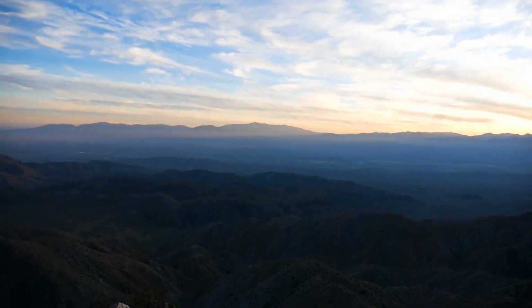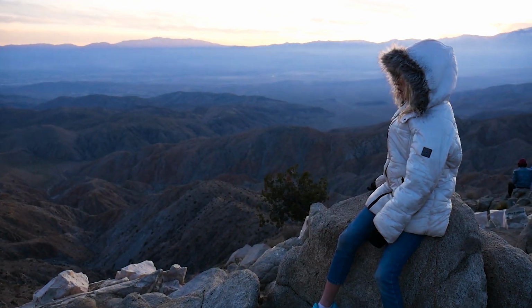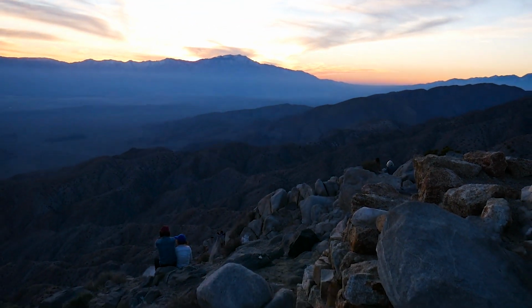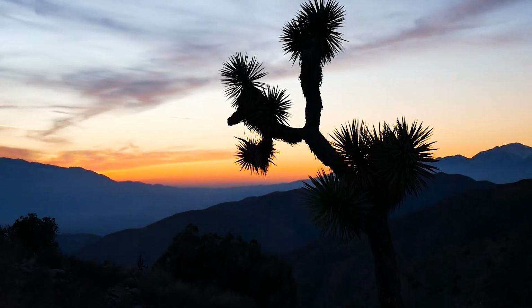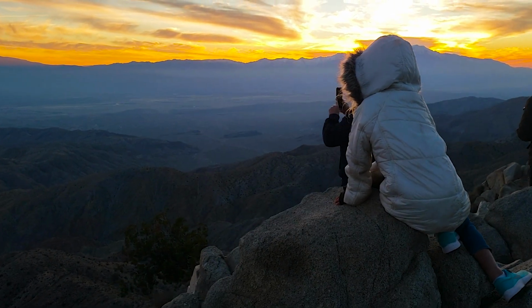What a way to finish the day in Joshua Tree National Park. Head up to Keys View. It's a lookout point and you have 360-degree views. The sun is setting behind the snow-capped mountain over there, and the entire sky is just pink and orange all around you. You can look out to the Coachella Valley. It's gorgeous.